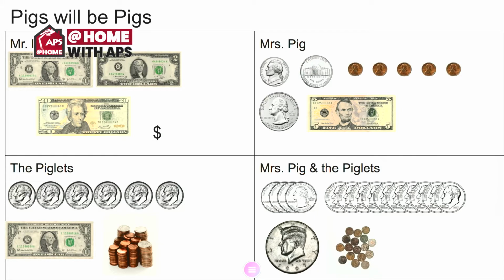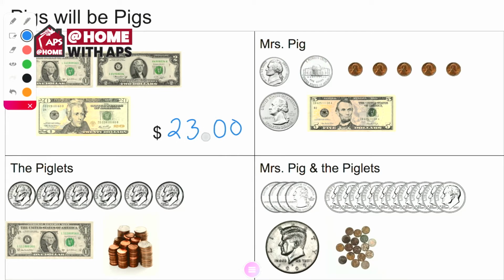Well, let's see if I can do Dad really quick. You might have to finish this visual all on your own because we've got to have some time to play the game. But Dad had $22, and then there's another $1, so Dad had $23. Oh, that decimal point.